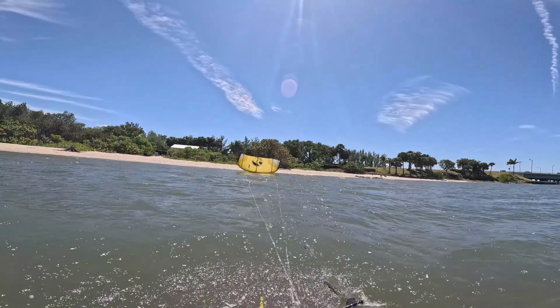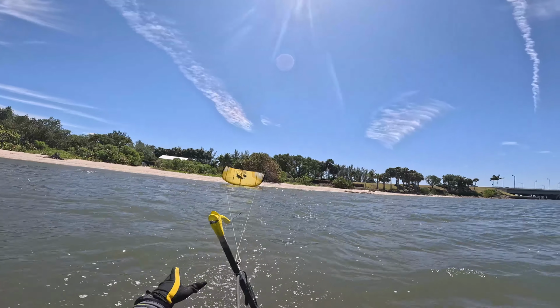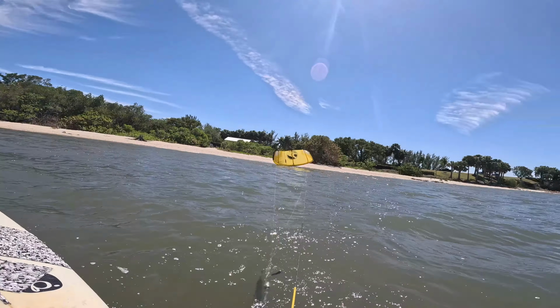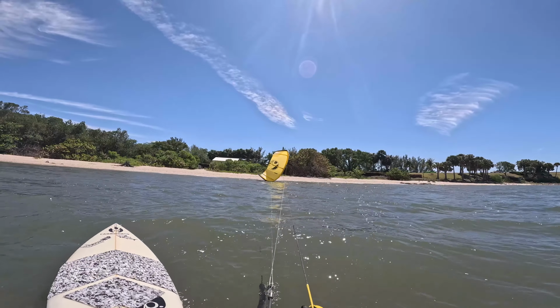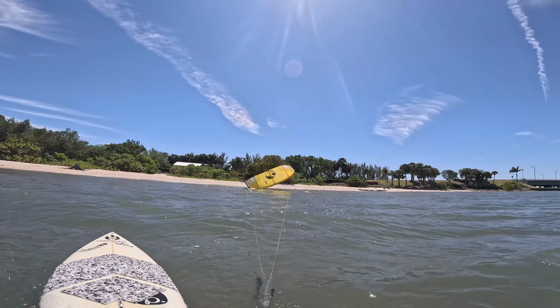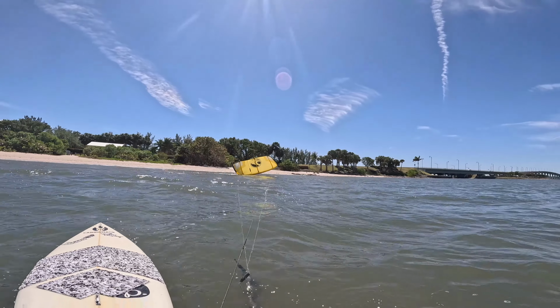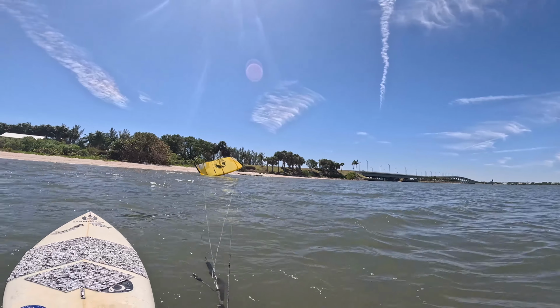But this one could have been bad. There's a lot of rocks on this beach, and it was a little sketchy. The winds were great when I started, and then all of a sudden they just died off, and I almost ended up in the pier or the causeway or the bridge going across. But I was able to make it back to the second beach.